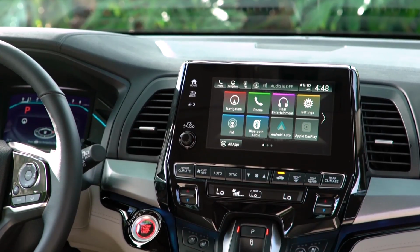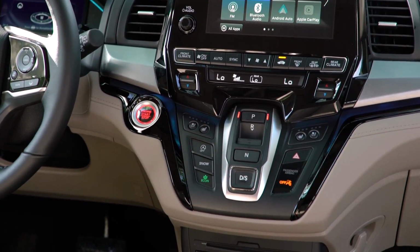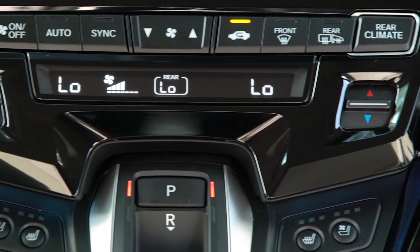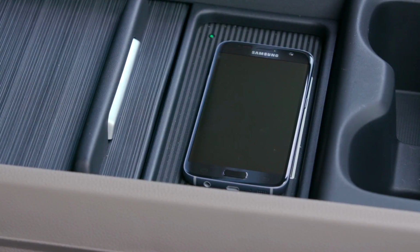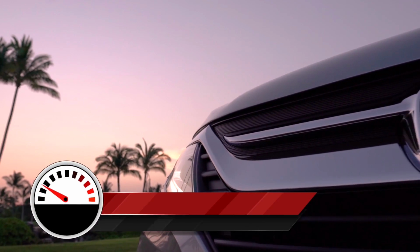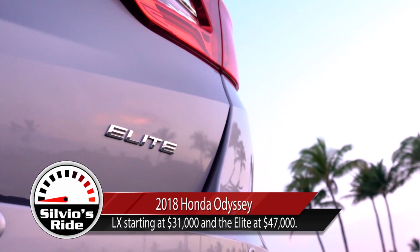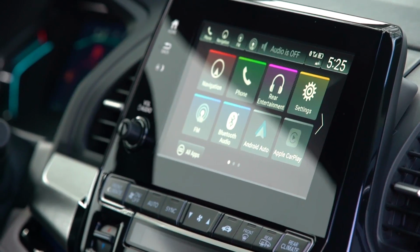There's simple stuff too, like real knobs and buttons for the radio, the climate control, the seat heaters, things like that, so we don't have to hunt through a computer menu. There's a wireless phone charger and even a built-in vacuum cleaner. There are now 5 trim levels for the Odyssey, which range from the basic LX at about $31,000 to our Elite, which costs $47,000 and seems to include about every feature imaginable.